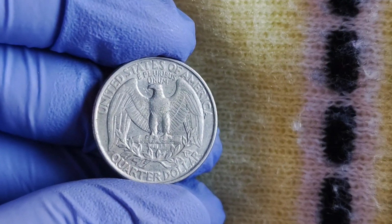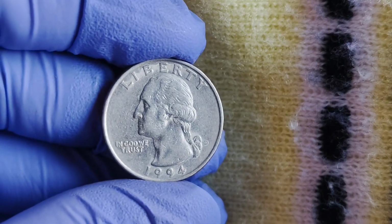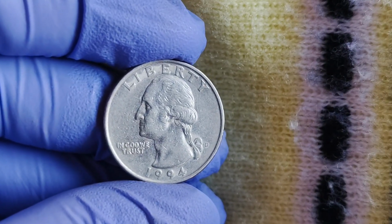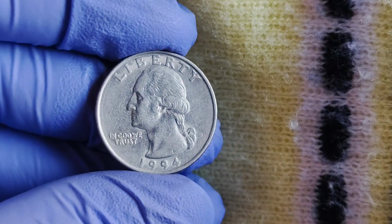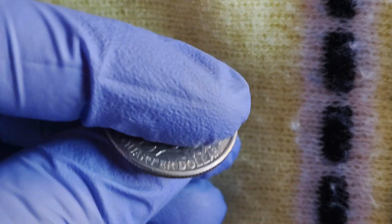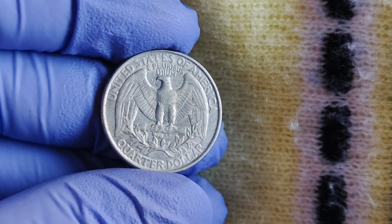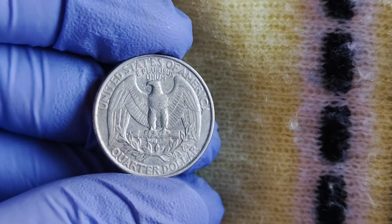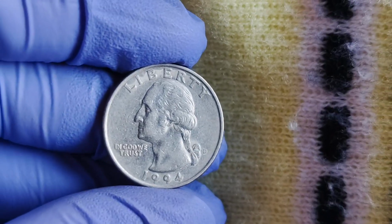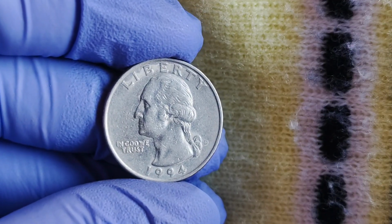Machine doubling looks flat and shelf-like. The real million-dollar doubling looks raised, rounded, sculpted. Then check Washington's eye, lips, chin, and the word liberty. Any doubling there, bold, clean, unmistakable, means you might be holding something extraordinary. Finally, inspect the reverse. Look for doubling on United States of America, on the eagle's wings, or on the arrows. Any strong doubling on both sides of the coin is extremely rare and extremely valuable.